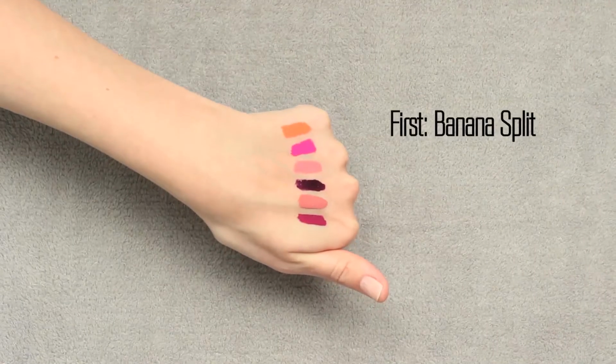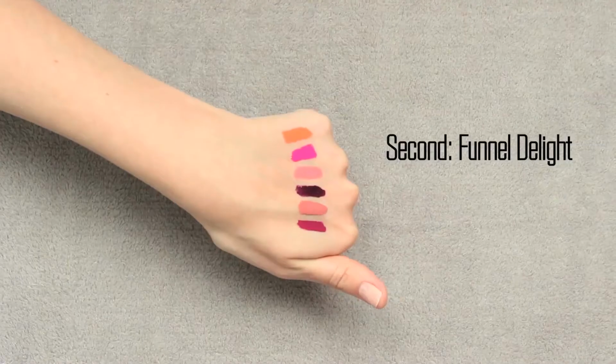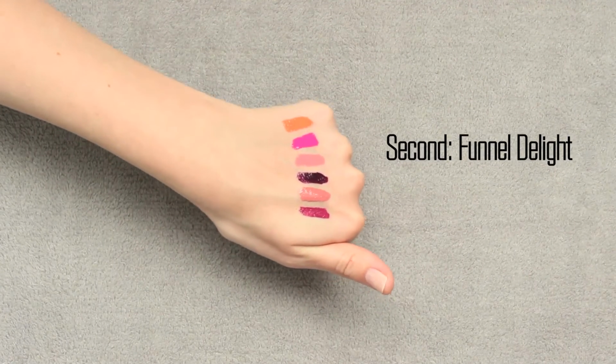And then I have Banana Split. This one does not look like a banana split at all. It's a light creamy orange color, still a little on the neon side, but more on the light creamy side. Then I have Funnel Delight. This one is more pink than the other purple color in this collection. It reminds me more of a magenta. It's really bright, and I think this would be really pretty in the summer just to add a pop of color to your lips.